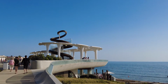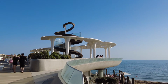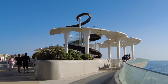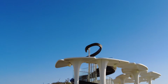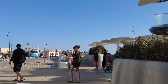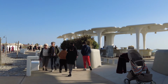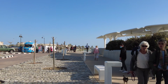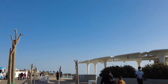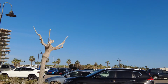Again, down here is a bar, a restaurant, a cafe on the beach. Lovely position, beautiful view. Stairs to nowhere. All part of the hotel, but again, anyone's welcome. Anastasia Beach Club. So again, municipal car park, pay and display.